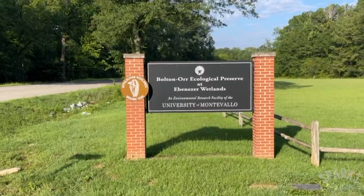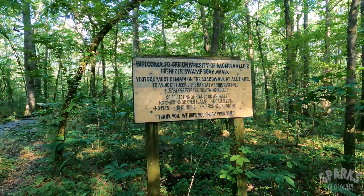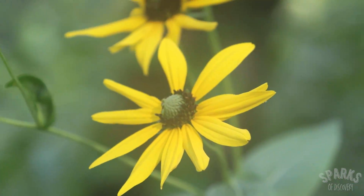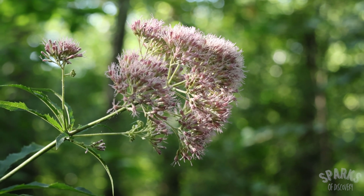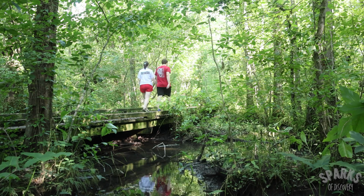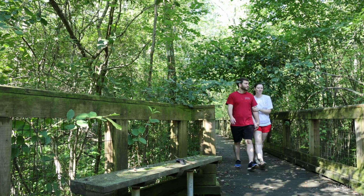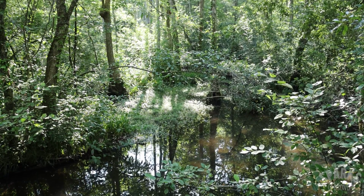Another interesting natural feature is also about 10 minutes north of town, the Ebenezer Swamp Ecological Preserve. This preserve is owned and maintained by the University of Montevallo as a living laboratory for wetland research and education. You can walk on a raised boardwalk through the swamp and see all sorts of critters and interesting plants. We enjoyed a relaxing morning stroll along the boardwalk before it got too hot outside. It was very peaceful and pleasant.